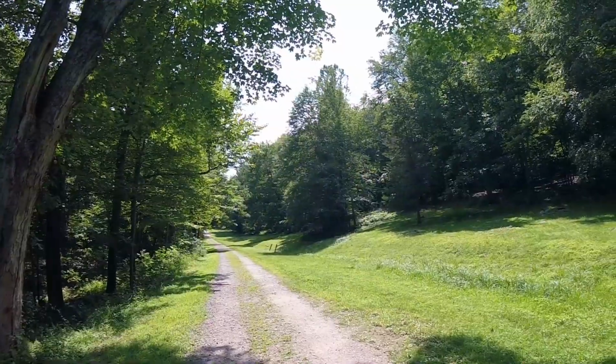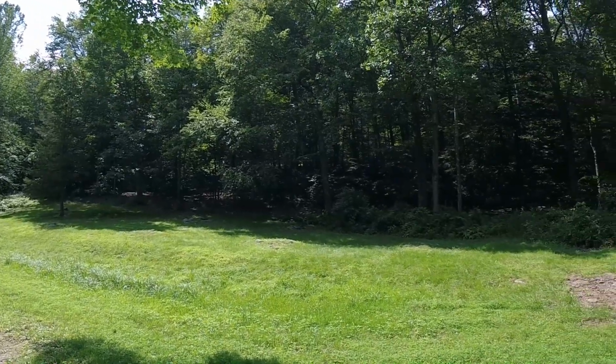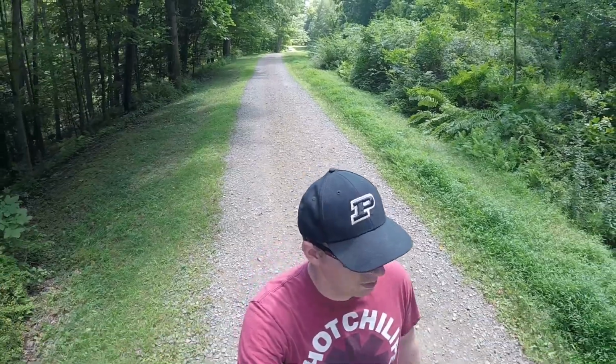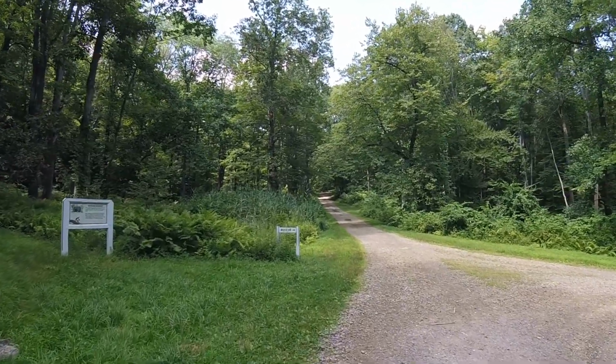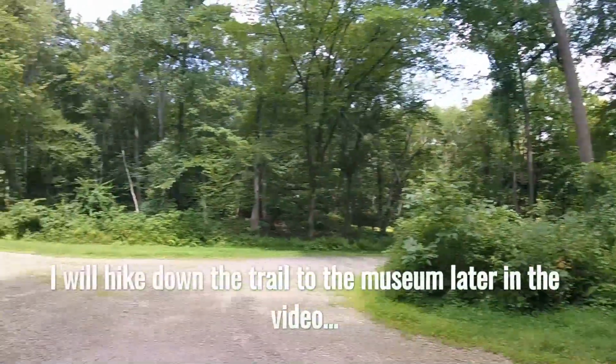You can also say this is not a strenuous hike whatsoever. It's just a hike along a little gravel road. There's a little bit of hill on the other side once we get closer to that, but not too hard of a hike. Keep on walking down the trail. There is another sign for the museum if you want to walk along a gravel road instead of a trail.